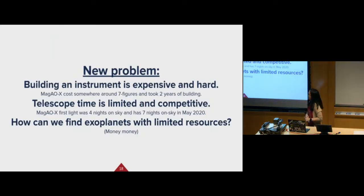So there's a new problem after telling you all about this. It's actually really expensive and hard to build an instrument. MAGAOX is NSF funded. It costs somewhere around 7 figures. I don't know the exact number, but it broke to the 7th figure. It's really hard to get time on a telescope. MAGAOX only had 4 nights in Chile in December. That's all the time I had on the sky.